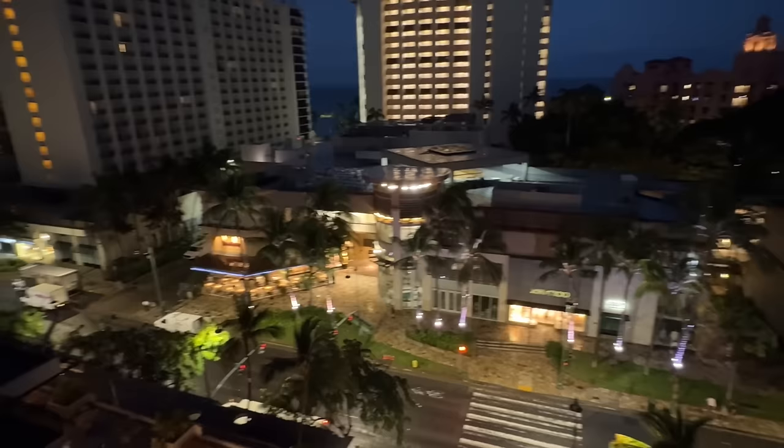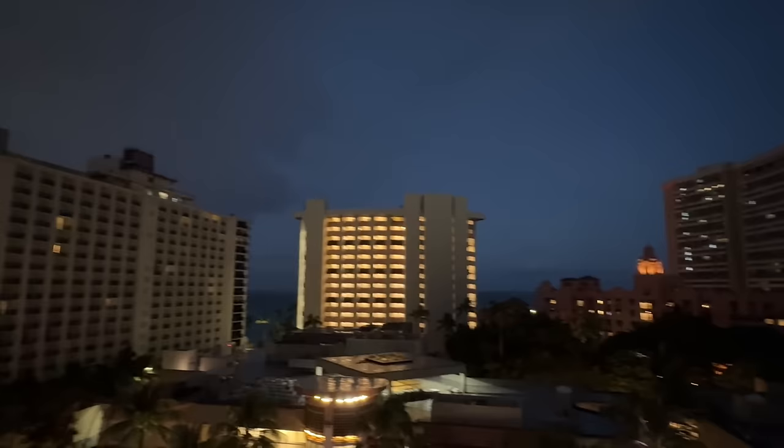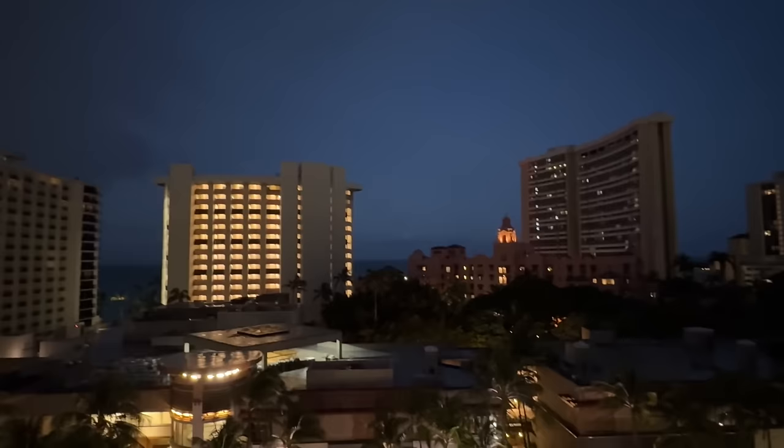And this is 6:30 in the morning. You could see that it's not light out yet. Still kind of dark. But the ocean is just right over there. It's a very partial ocean view room.